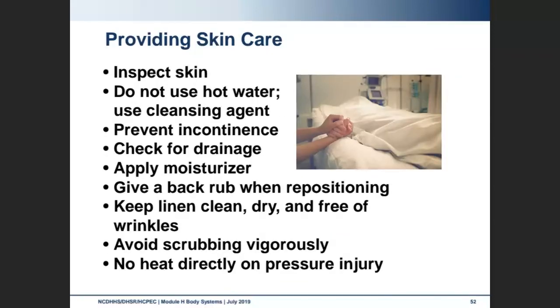All right, we want to make sure to provide adequate skin care. Anytime we're working with our residents, we're inspecting the skin. We want to make sure that we follow the care plan for bathing. If we use water that's too hot or a cleansing agent that's too drying or irritating, this can cause skin breakdown. If someone is incontinent, we're wanting to clean them as frequently as needed and as soon as we can.